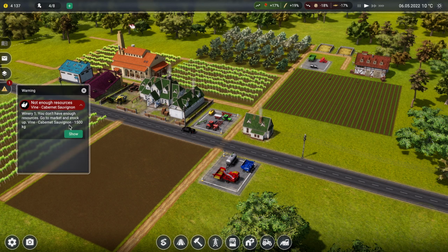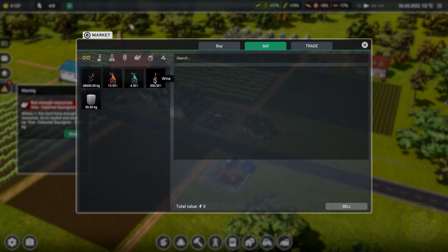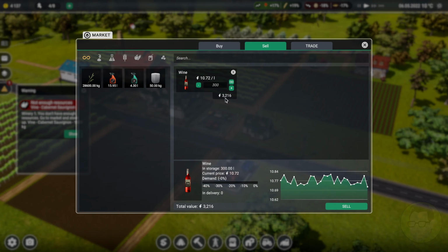Not enough resources. Yep, no worries. Go to market and stock up. 1,500 kilos. We could do that. We could buy 1,500 kilos and purchase it in. That'd make us 1,500 bottles, wouldn't it? I reckon. What would 1,500 bottles of that cost? Yeah, you see, I don't think there's any money in that. I don't think there's any money in that at all.